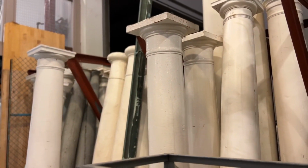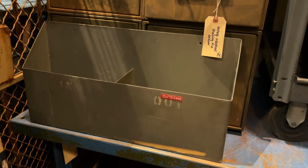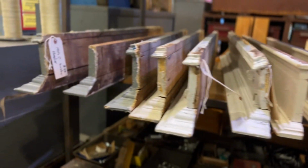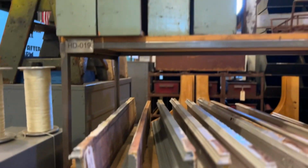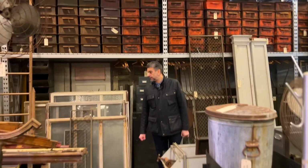I fell in love with these columns, although they were really tall. I'm not sure where we'd put them. I thought these metal boxes were very cool. There were a lot of trunks, and you had an abundant amount to choose from. It was like if you saw all the doors, now you can see all of these metal containers and everything. There's Jerry again.